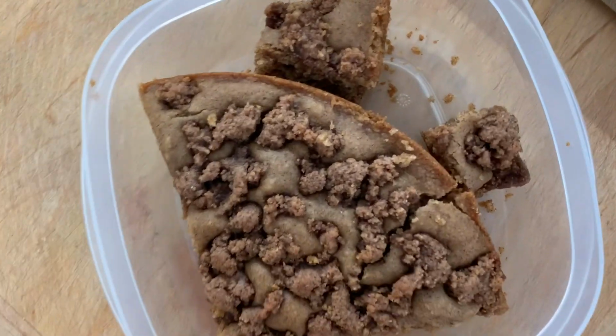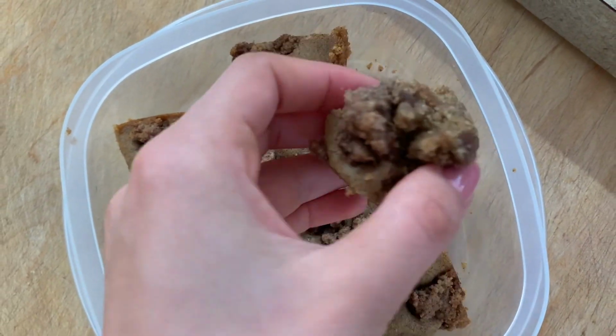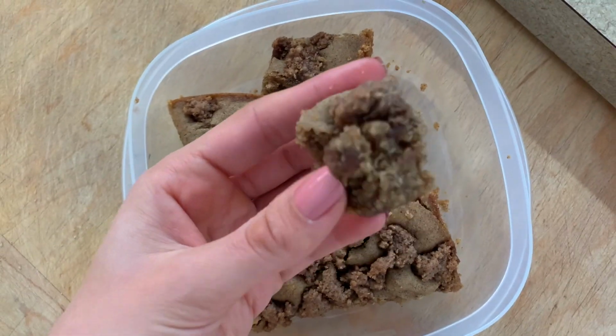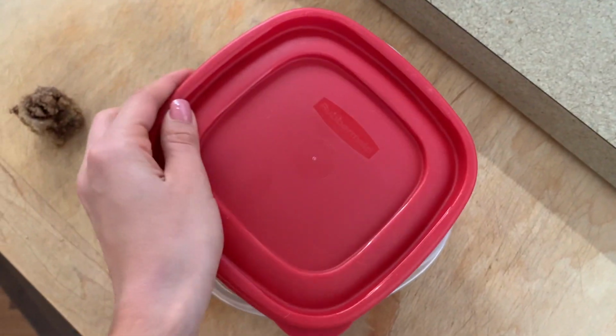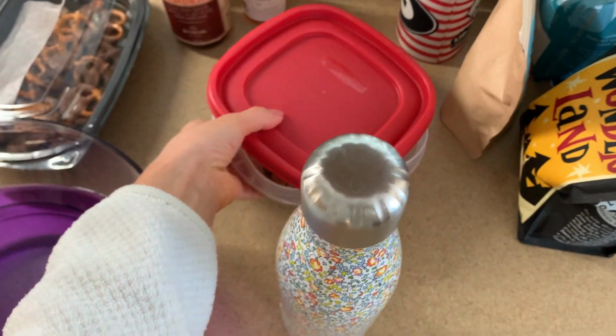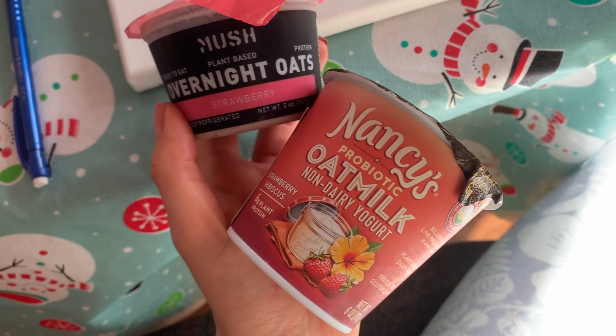And then for my morning snack, I had some more cinnamon sugar scone. I just kept snacking on this until we ate it all because I am such a snacker, and if I ever have baked goods, I cannot resist them and I just keep eating them.